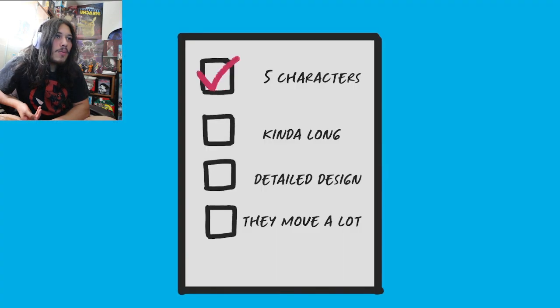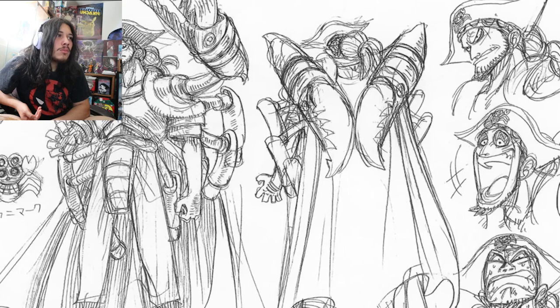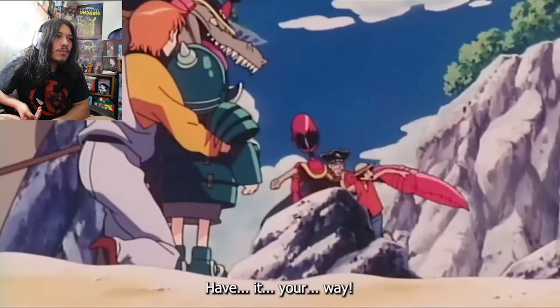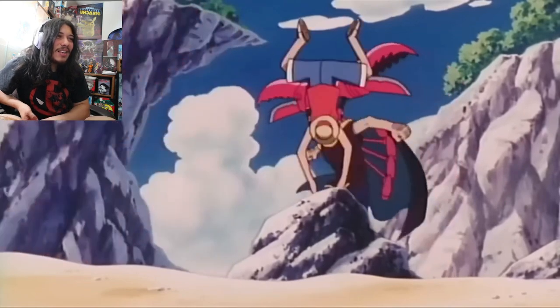And for the main cut, there's a whole mountain of difficulty to climb for the animator. They have to work with 5 characters in a single cut. It's fairly long. Oda also hands the staff a pretty detailed design with Gunzak, so the animator is also having to keep in consideration how these massive crab claws will function in relation to the body. And on top of that, these two are constantly moving. Luffy in particular is always bouncing around.